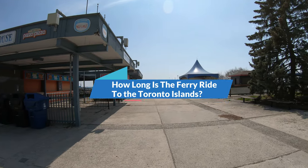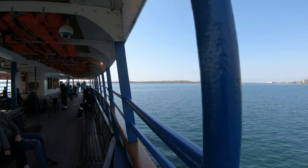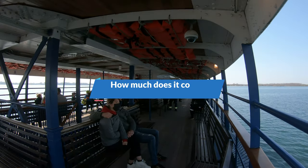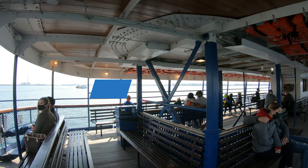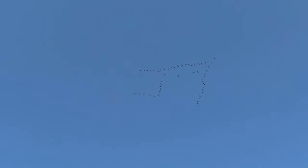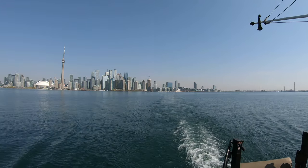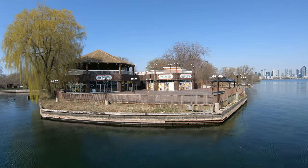How long is the ferry ride to the Toronto Islands? The average ferry or taxi ride takes about 10 to 15 minutes. How much does it cost to go to the Toronto Islands? An adult round-trip ticket costs $8.70. A one-way taxi ride costs $10, but you don't have to pay coming back to the city taking ferry, even if you took taxi to the island, because it's provided for free and no tickets are needed right back from the island to the city.